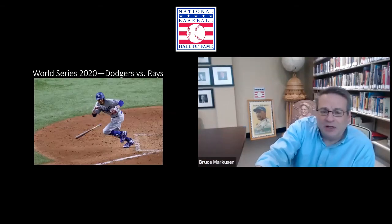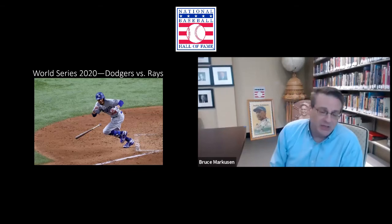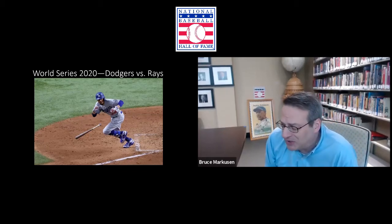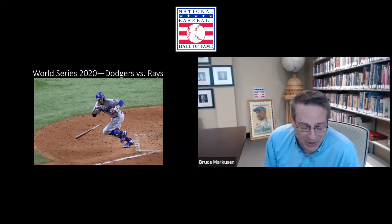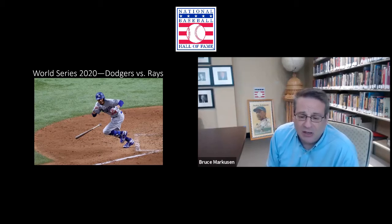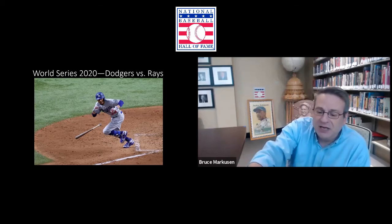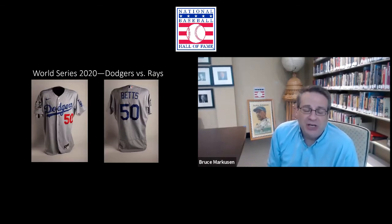Interesting. All right, let's talk about one of the great all-around players in the game today. We talk about Kershaw as a possible Hall of Famer. Well, here's a guy that you're going to have to start putting in that category as well. Mookie Betts, of course, played for the Dodgers. His first year last year was traded essentially during spring training, a blockbuster deal with the Boston Red Sox. And from Mookie, we have a road jersey.